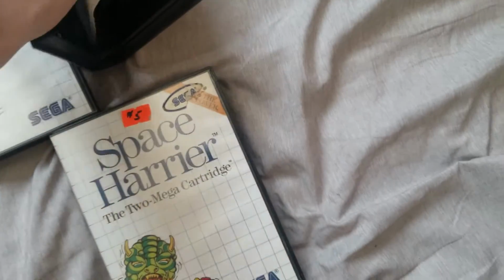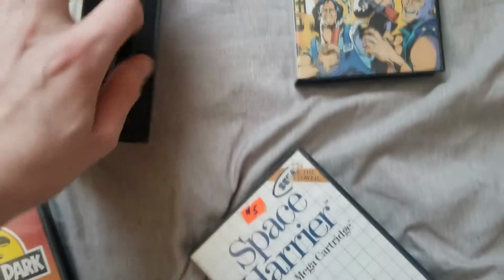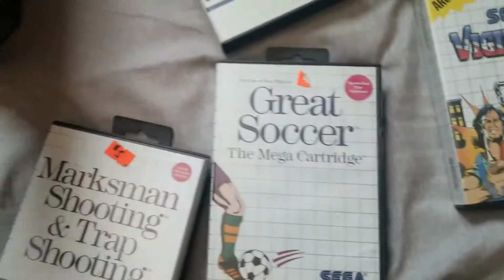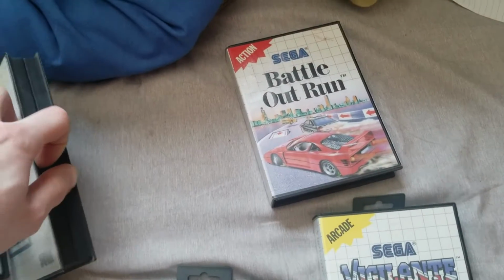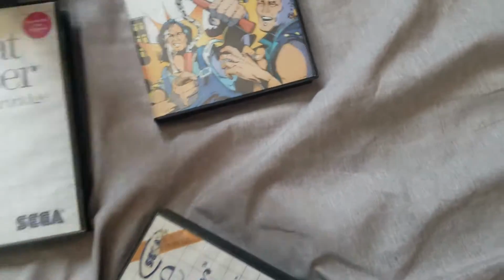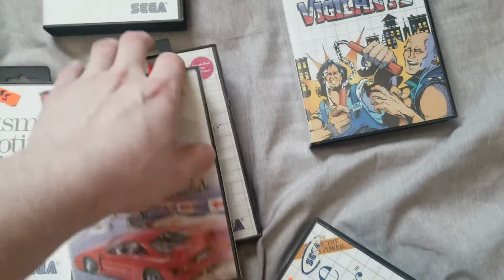I don't know about all of them. Nope, that's a Master System. Master System. This one's not even closed. These cases are huge and they're totally wasted. Goodness, these are hard to open. This one doesn't even have a cartridge in it. What the hell? I wonder if I ever had that cartridge. That's so strange.